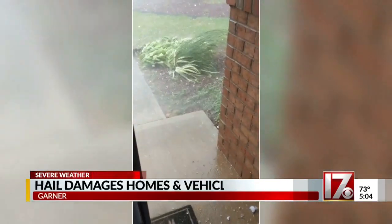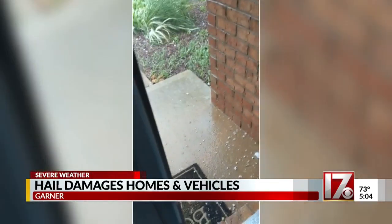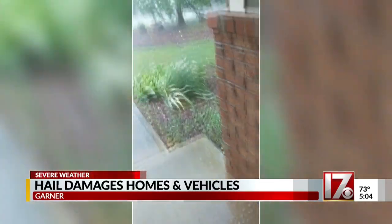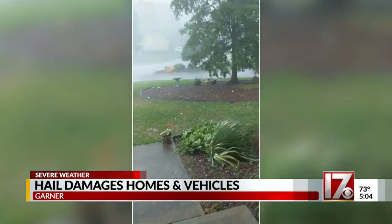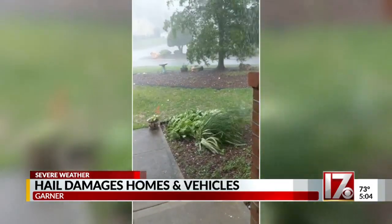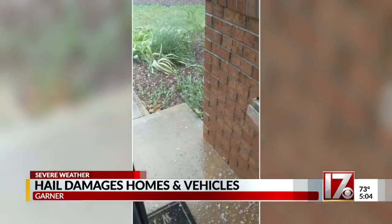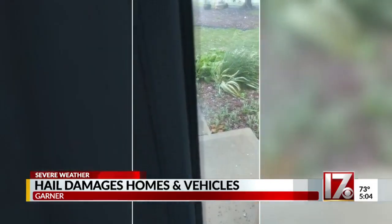Now, if you take a look at this video sent to us by a viewer, you can see exactly what it looked like in Garner during the storm. The hail is pretty intense. You can see it falling from the sky along with leaves and some debris. It's really coming down hard, bouncing on the ground. In fact, it's pretty hard to see much at all except for the hail outside the window there.